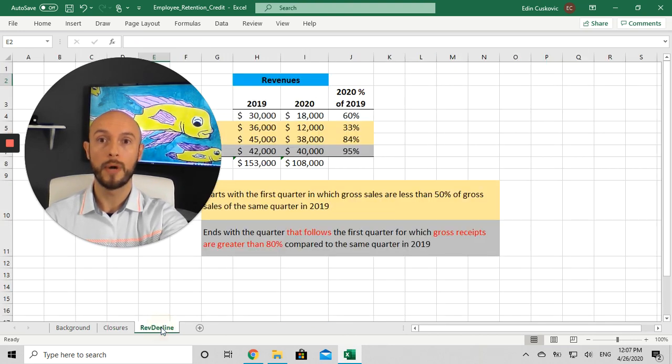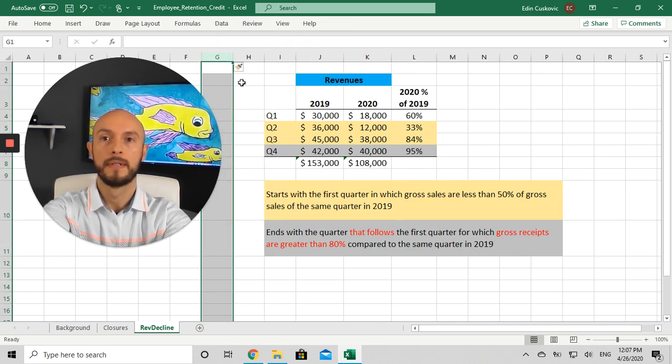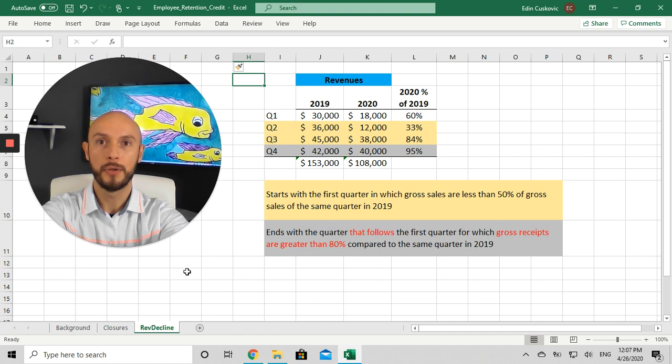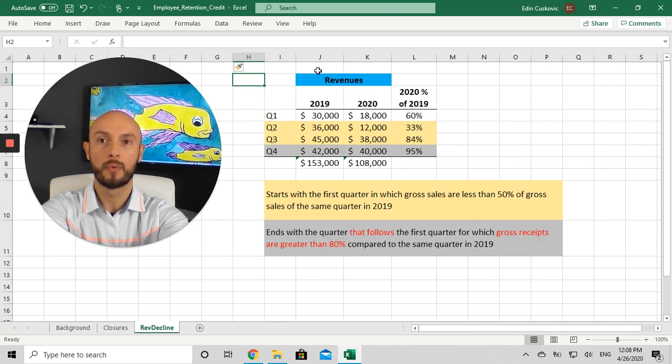So I'm moving on to revenue declines. If your business was not mandated to close, that means this first rule does not apply to you. For example, in my tax business, I am considered an essential business, and I had to keep my doors open. Obviously, I'm working virtually, but I can't just go ahead and take a tax credit based on my total wages. I have to use the revenue test, essentially, and see whether or not revenues have declined in any particular quarter by more than 50%.